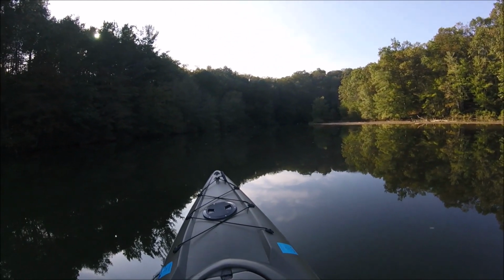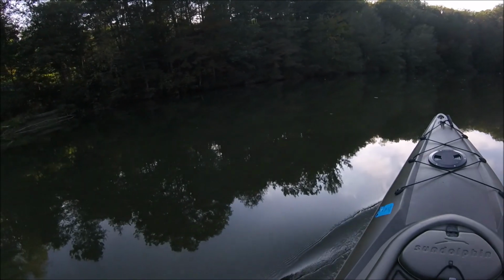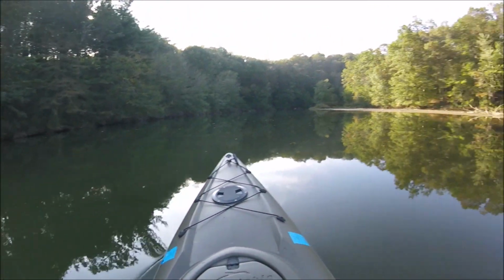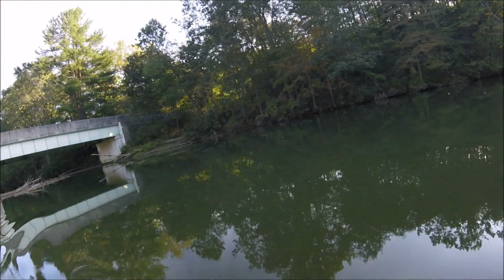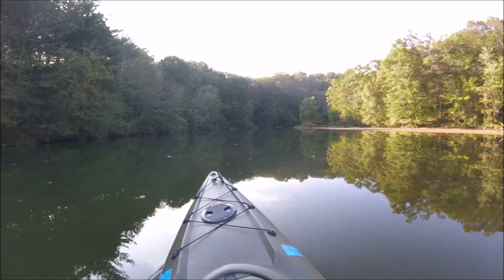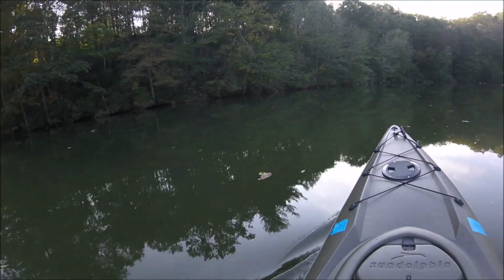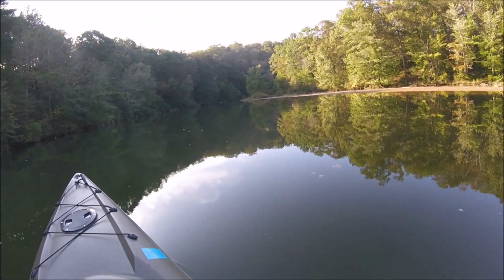Alright, it's official. We're upstream of the... Okay, I was afraid of that. We're in really shallow water too. We are upstream of the bridge officially now, and we're in water that is deep enough to allow me to continue motoring along for the moment, but I don't know how long it's going to last.